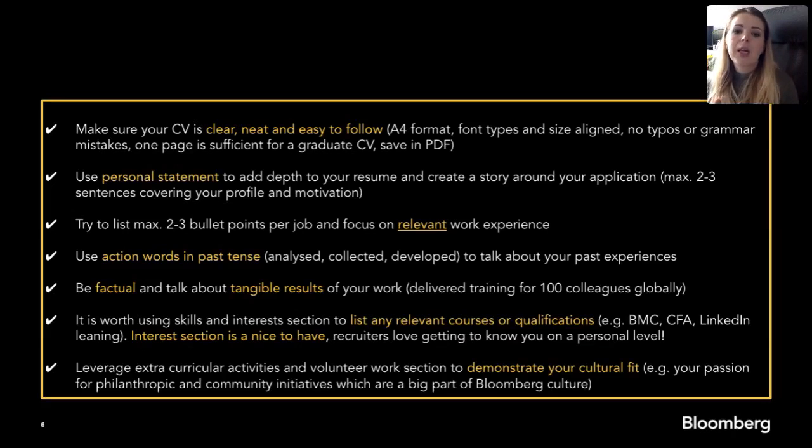So then let's talk a little bit about your work experience. I think that it's very difficult to, again, talk about your experiences, especially when they are fairly similar and when you haven't had an opportunity to work in a great number of places. So from that perspective, what I would encourage you to do is to list a maximum of 2-3 bullet points per job with regards to what your roles and responsibilities were. And if you can, try to focus on relevant work experience.